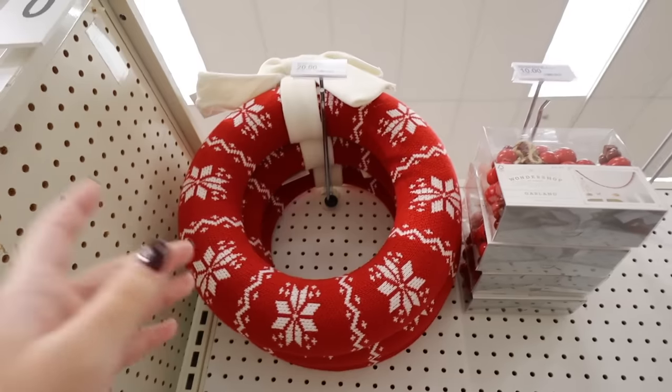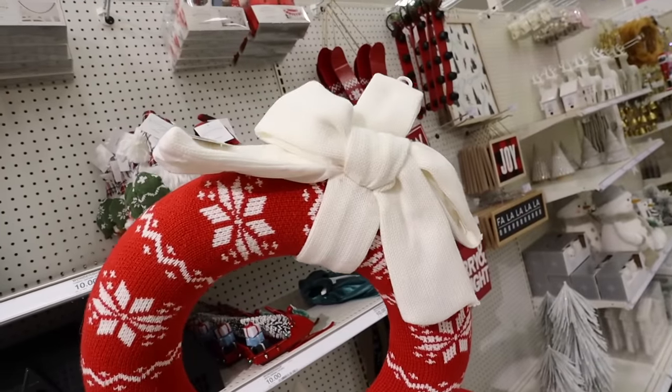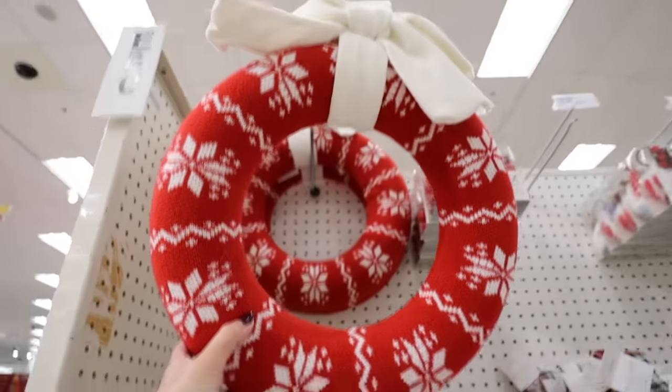Up here, I also really, really like this all sweater wreath. I love the knit bow on the top. That's how you hang it. That is so cozy. I really, really like that actually.